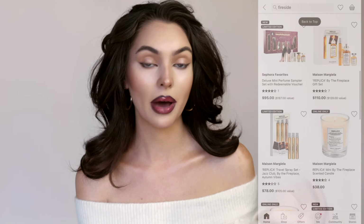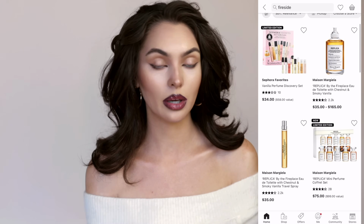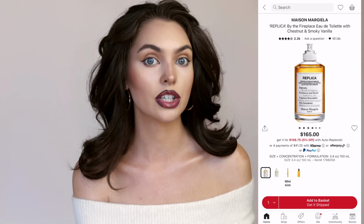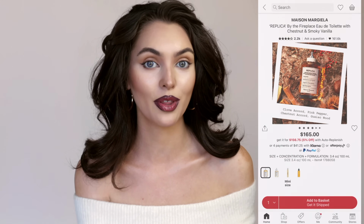I love fragrances that have some sort of vanilla, and something on my wish list from Sephora is the Replica By the Fireside fragrance. I had the candle, it was my favorite candle, and the fragrance again has like smoky vanilla and chestnut. Smells amazing and is perfect for the holiday season.